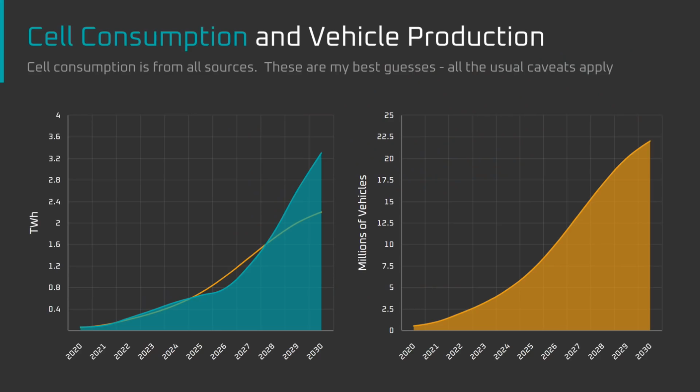Finally, the orange line for vehicle production. In 2023 and 2024, I show gigawatt hours of cell supply exceeding the growth of vehicle production. This is because the Semi will require roughly 6 times the number of cells as the average Model Y.